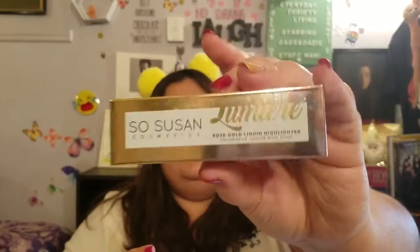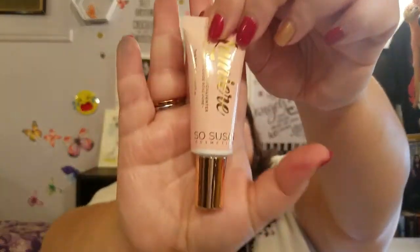Okay, next we have... Just hold that there. This is from SoSusan Cosmetics, the Lumiere Rose Gold Liquid Highlighter. And that's everything. See? Vegan, cruelty-free. So there's a rose gold liquid highlighter. Okay. So there we go. Has a little bunny. A little wabbit? Has a little bunny.